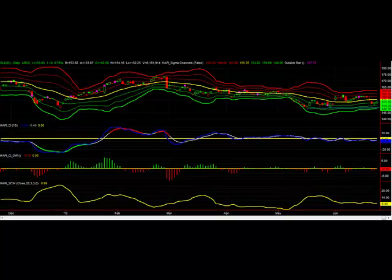You could see here on the CI, it's in negative territory, but basically flat. You could see it on the CI diff, nothing here. Even with the bounce today, we're still flat, so we want to see more action confirming what's happening here with gold. On the VIX, here we have the daily chart for the VIX.